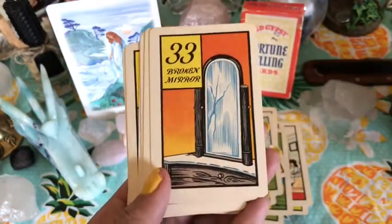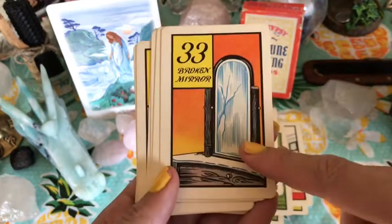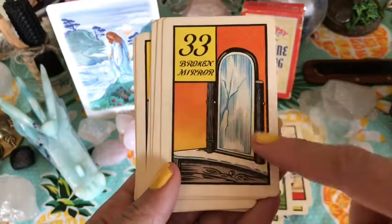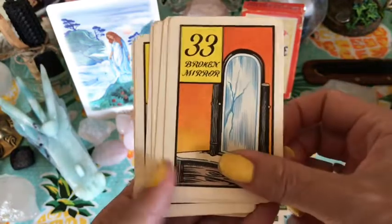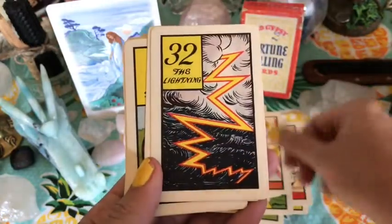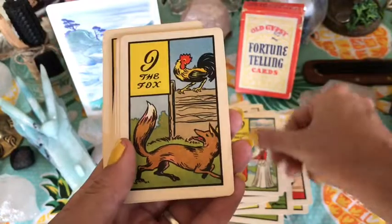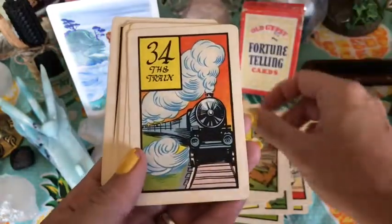Broken mirror. Okay, so broken mirror is not found in Lenormand. So this I would read as an oracle, like, what does a broken mirror mean to me? And I like reading it that way. I have tried out their spread, but I kind of prefer doing things my way.